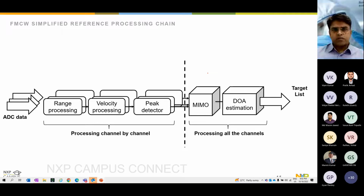You reject some of the things which are not useful, we call it clutter, and then select only those things which you need to focus on. And then you do angle of arrival estimation. And in doing all these things, all these millimeter wave frequency, 5G, vision processing techniques come, plus radar specific processing techniques also come in the picture. And eventually from all this, what comes out is a target list. These are the objects. These objects are moving at this rate.